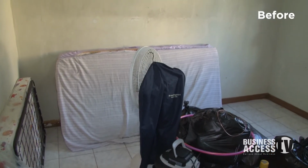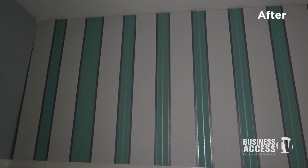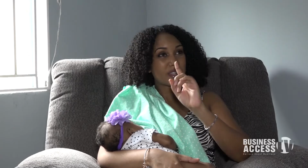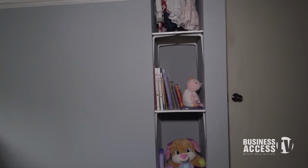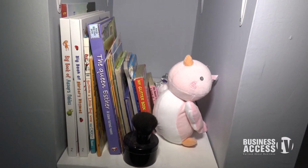Daddy did a whole lot of work in here, as you can see. You saw the before images. He did all the painting, put up the wallpaper. Him and his dad put up the chair rail, the baseboards, as well as the shelves. And you can see her tiny little clothes, tiny little closet. Some toys and some books are up, and everybody really loves this space.